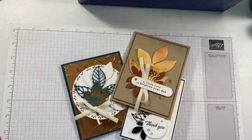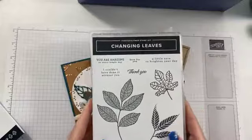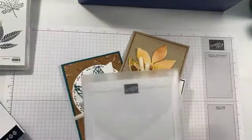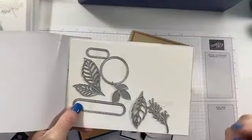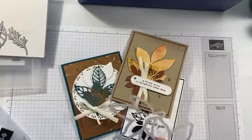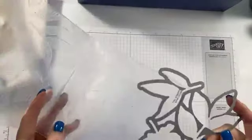The Changing Leaves bundle, and like I said, it's a beautiful bundle. There's a stamp set with leaves and words, and then the embossing folder is a hybrid, so you can die cut and emboss all at the same time. These particular dies are just die cutting, but the embossing folder, you see these 3 leaves, they will cut and emboss all at the same time.